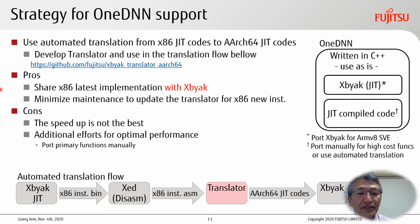This strategy can easily share the latest x86 oneDNN implementation with Xbyak. We should update the translator only when x86 supports new instructions. However, this translation may introduce some overhead. We also need to consider porting some key functions manually if required. To date, we don't see this situation and performance is good.